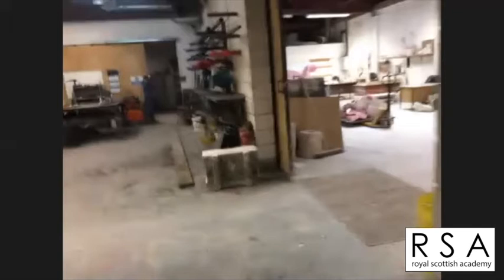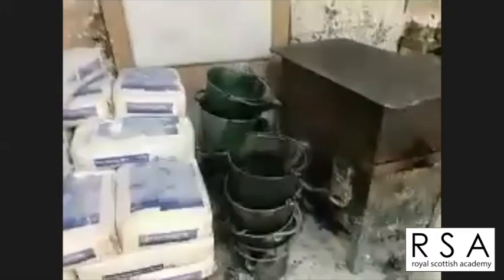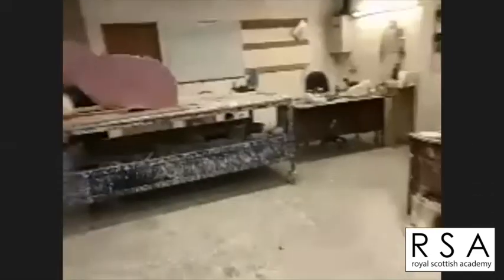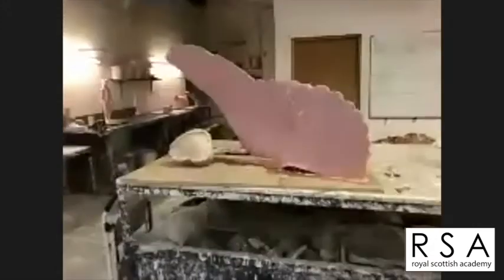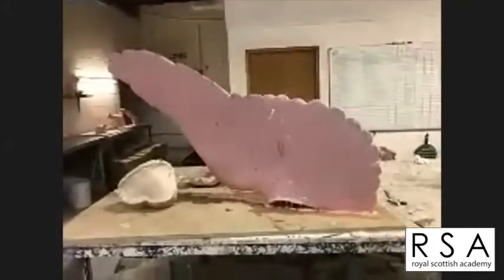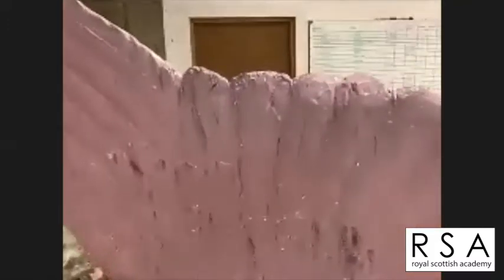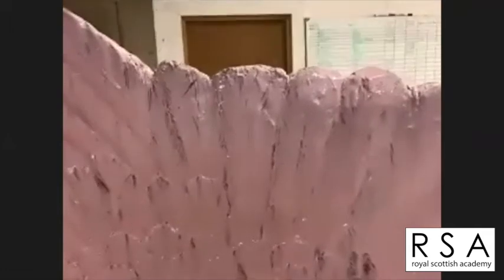The molds are taken off the sculpture, and we can see some plaster, we can see buckets of wax. Let me take you to something. So here's a form that's basically had a wing form, and they've painted rubber on it. You can see it's quite thin. I got quite close to that. It'll help you see the runny texture.